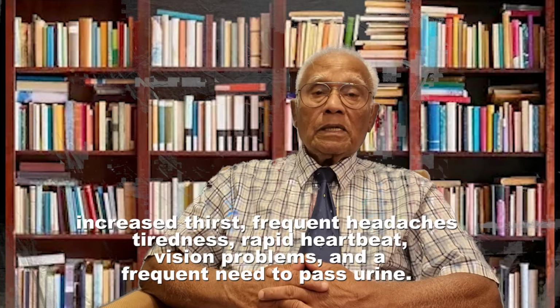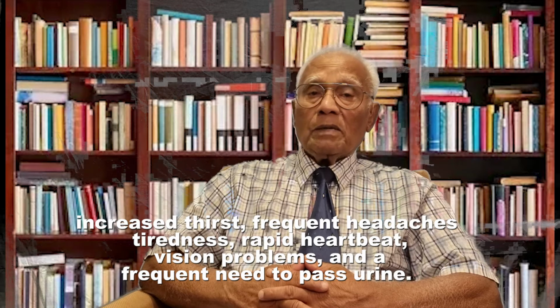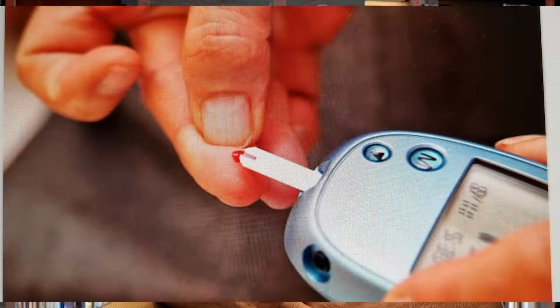Early symptoms of too much sugar in your blood, which we call hyperglycemia, are increased thirst, frequent headaches, tiredness, rapid heartbeat, vision problems, and a frequent need to pass urine. If you have these symptoms, you need to check your fasting blood sugar level, more so if there is a family history of diabetes.